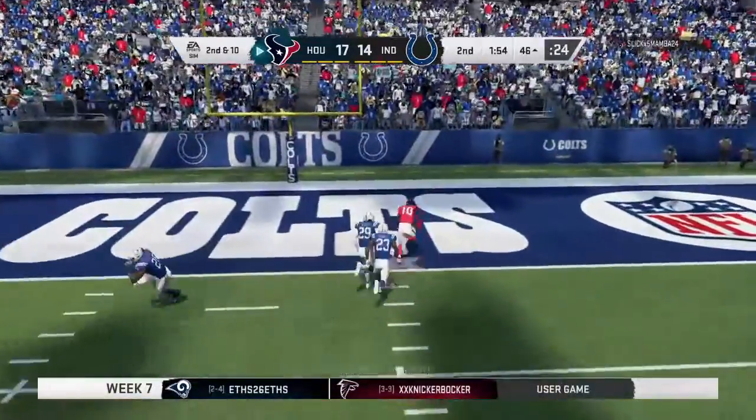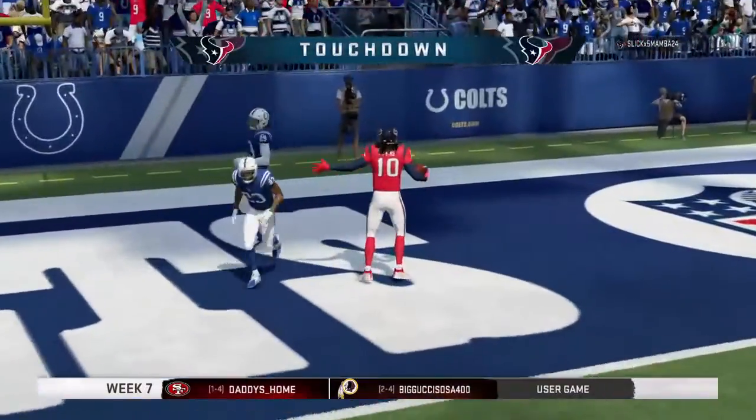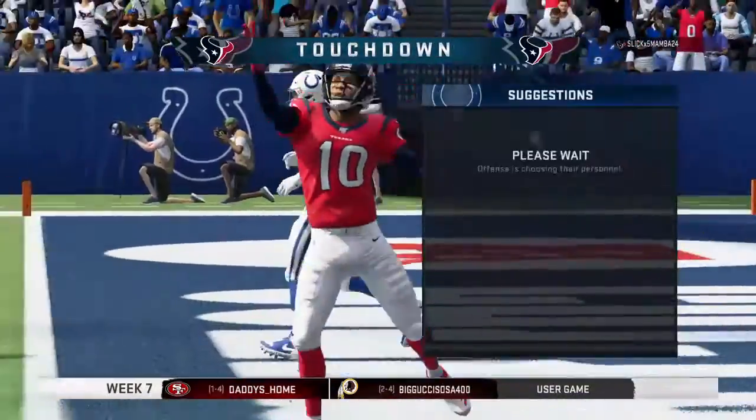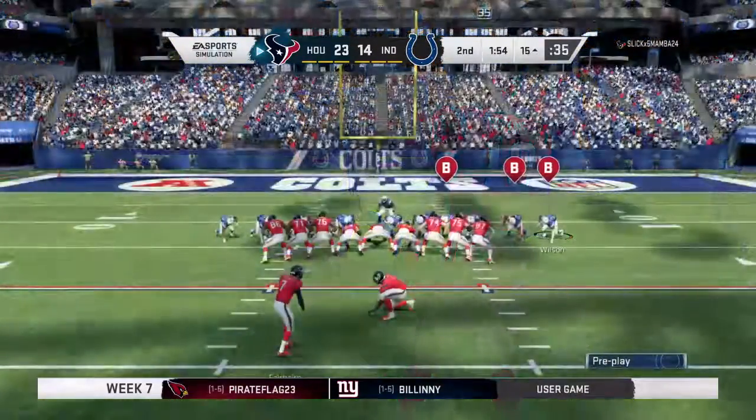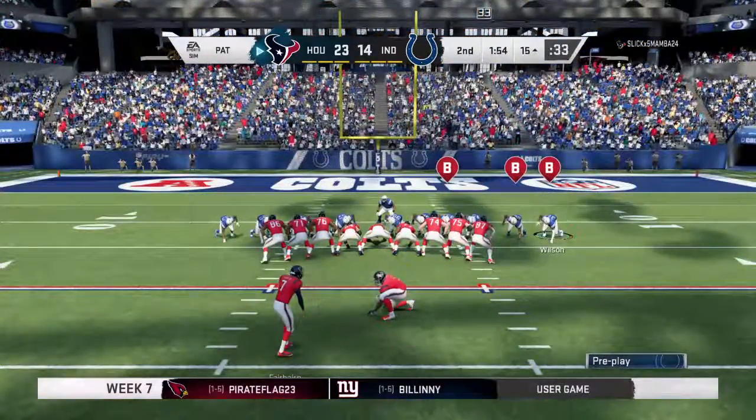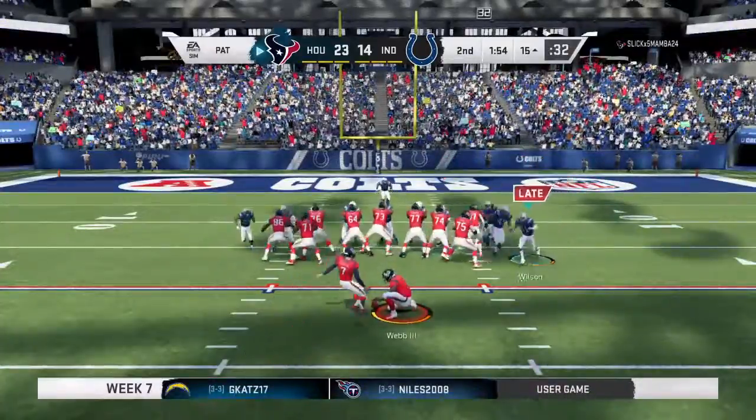He's going to launch, and this is caught, and he's in. Touchdown, Houston. DeAndre Hopkins with his 2nd touchdown of the game, 4th of the year. And the Texans push further out in front.